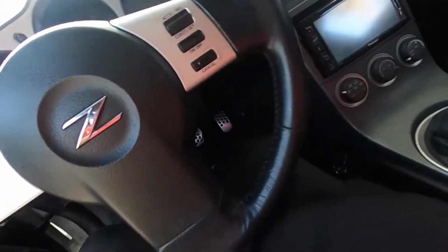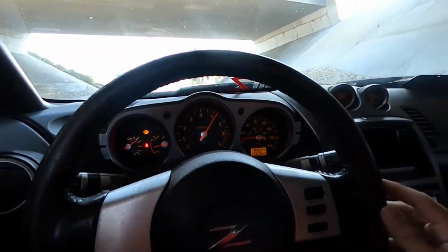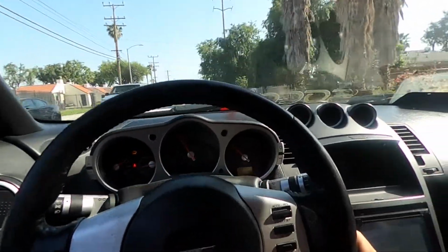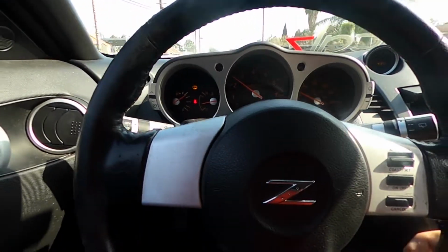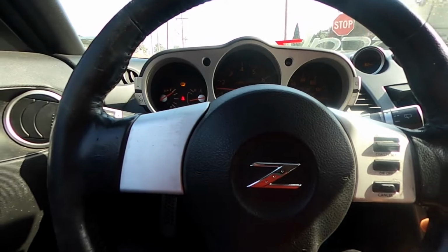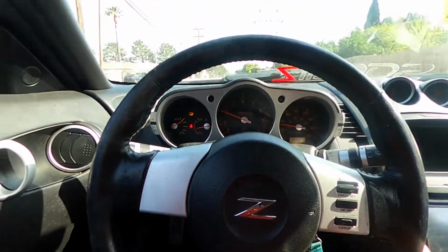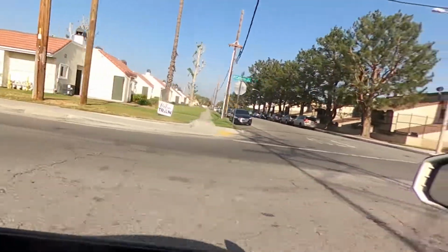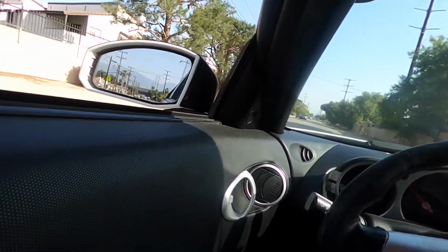That sucks. Control killed it. Oh shit. Oh, look at this car. Sheesh. It looks sick. I think it was a Hyundai Veloster.